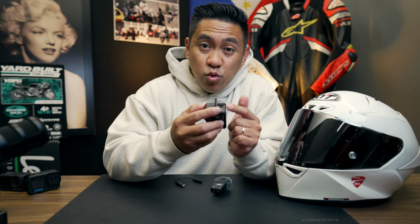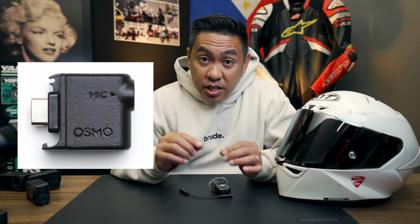So when it comes to motorcycle content creation, audio is extremely important. I would say it's even more important than color grading or color matching or any of that crap. DJI has two different solutions for audio. The first one is an adapter that connects to the USB-C port on the side. DJI has their own proprietary one that converts that USB-C into a 3.5mm microphone jack.